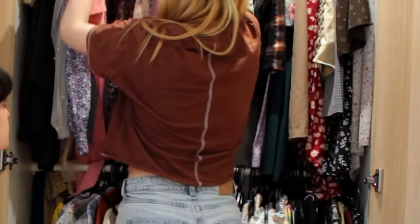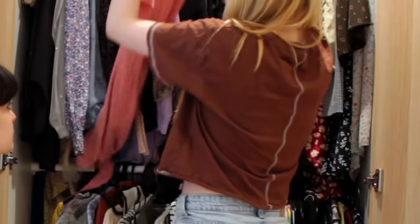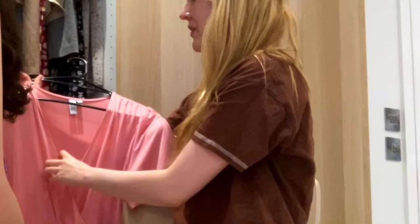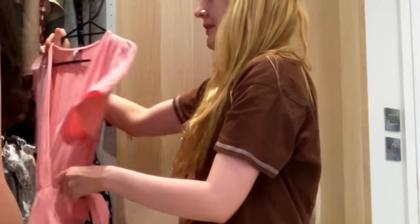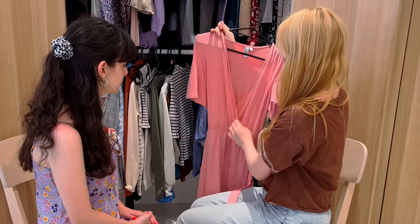Let's think. There's actually one I bought quite recently. It doesn't really fit me that well, but I really loved the colour on me. It's very baby pink. But this collar comes down a lot, and I'm never sure how to style it. It has these ribbons at the back that I think I tried to tuck in, but yeah, it's a bit awkward.